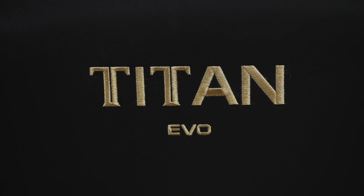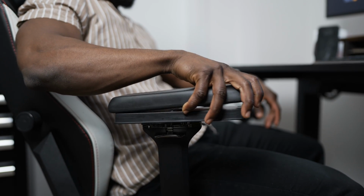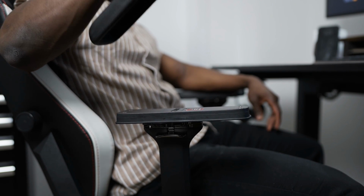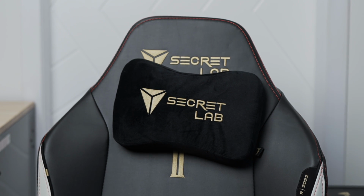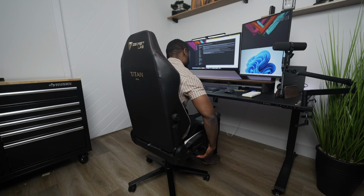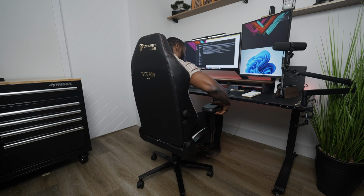The Titan Evo also has magnetic features similar to the Magnus Pro. For example, you can easily swap out armrests from the default PU leather ones that it comes with for some with memory foam for more comfortability if you really want something like that. It also comes with a pillow that magnetically attaches to the headrest for a super clean and a really modern look.